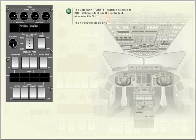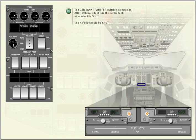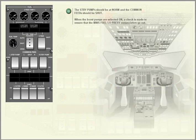The center tank transfer switch is selected to auto if there is fuel in the center tank, otherwise it is shut. The cross-feed should be shut. The standby pumps should be at norm, and the common feeds should be shut.